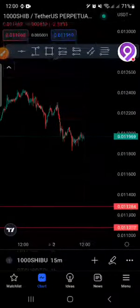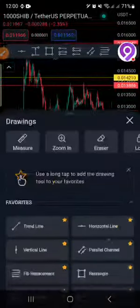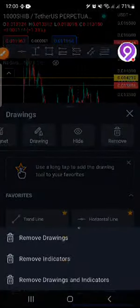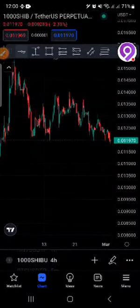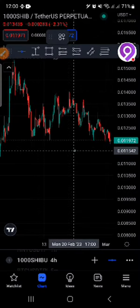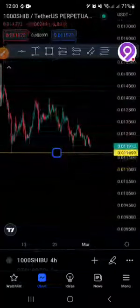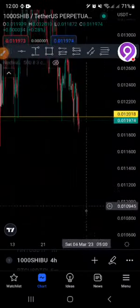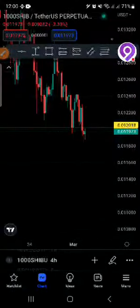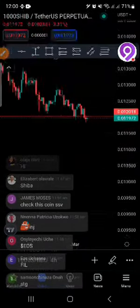Okay, this is Shiba. Let's check. What was the structure? What was it telling us? Let's clear the whole thing. This is a stronghold for you. So looking at this, you can see that Shiba has closed below this line. So I think that this is a downtrend. Is it a downtrend already?